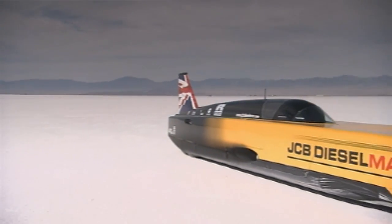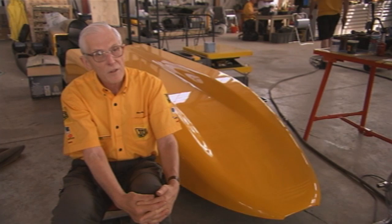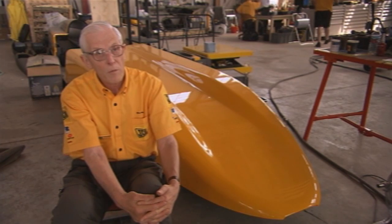I've been very careful on the design of this to try and deflect the salt crystals away from the vehicle and hopefully reduce the total drag, that is the aerodynamic drag plus the drag caused by all of the salt particles.